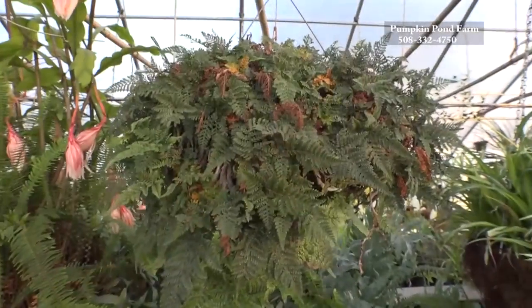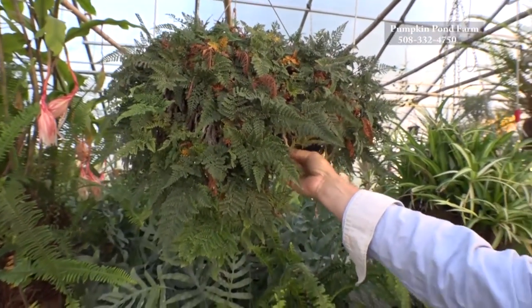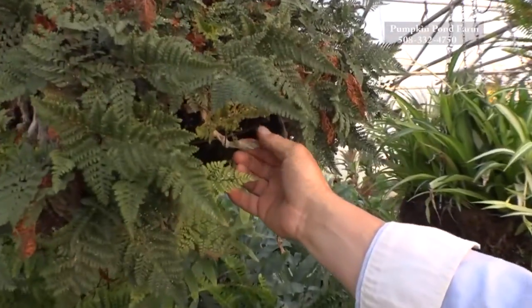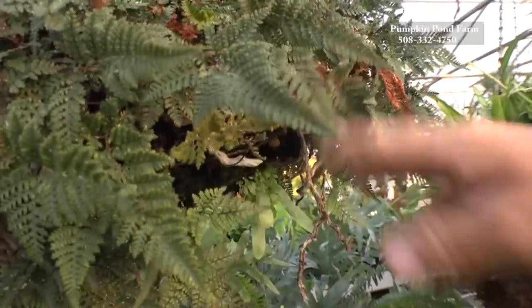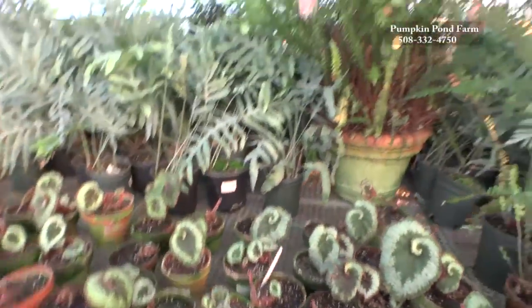This is great plant, only blooms on full moons. This is a rabbit foot fern. Look at the little rabbit feet right there. Really? Isn't that cool? What? This is really old. I've had it for years. It's kind of fun. Oh, okay. Kind of fun. Yeah. And this one here, look at this.